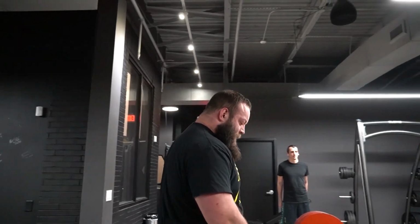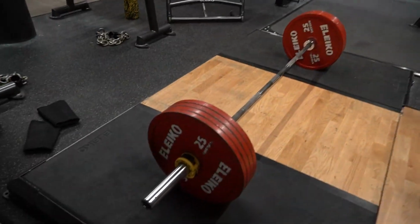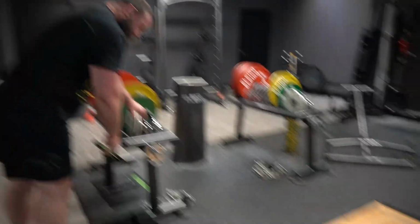As some kids would say from your TikTok, this is their lateral raise. Bicep curl warm up. Warm up, yeah.